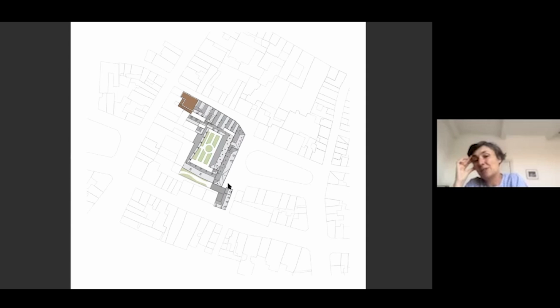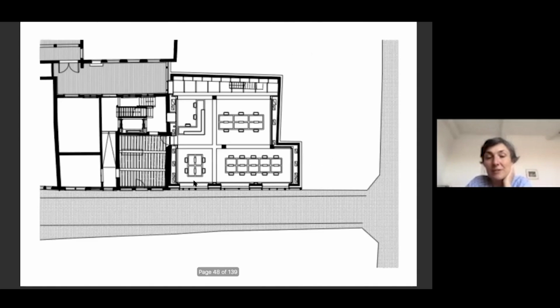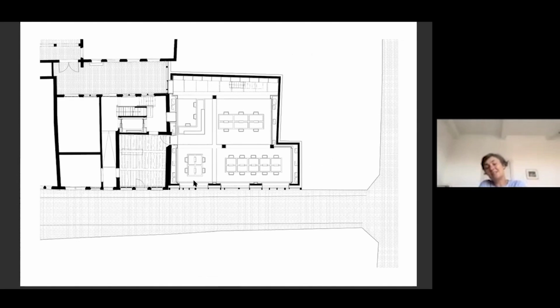The museum is mostly visited by scholars who study either the prints that are in the collection or the original etching plates that can still be consulted. So after looking into many options, we decided to bring the reading room to the ground floor.